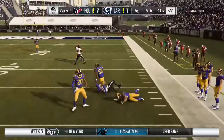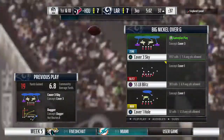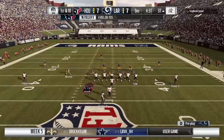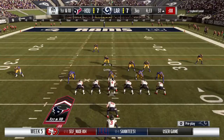And he comes back with one complete. And he is tackled inside the 40, not quite to the 35. Texans passing game in rhythm right now, picking up another first. Watson now 10 of 17 throwing the ball. He's got a 1st and 10.